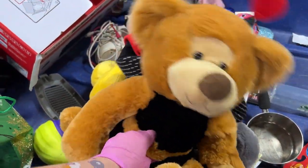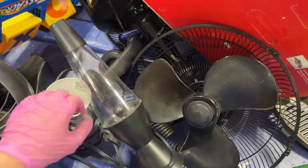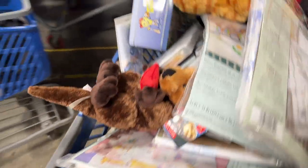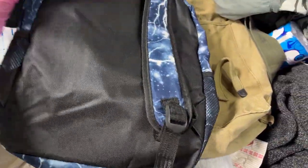No. What else came out? That doesn't look like a whole lot because everybody left. It's a lava lamp. It doesn't have anything in it. There's a beaver. Sea otter. Let's look it up. No. Oh, really working it up. Working this foot here. What's this Pokemon bag? Well, let's look it up.